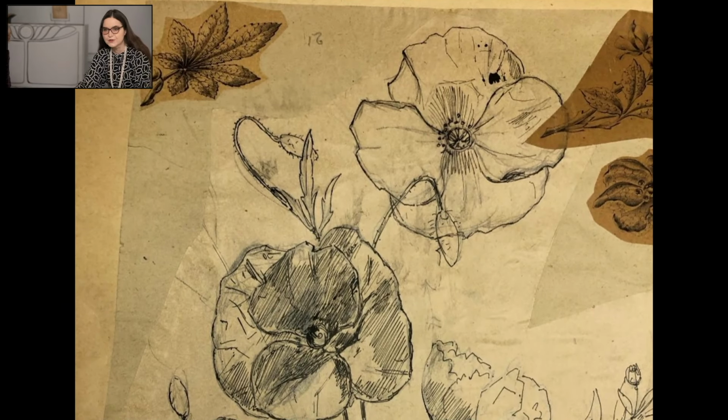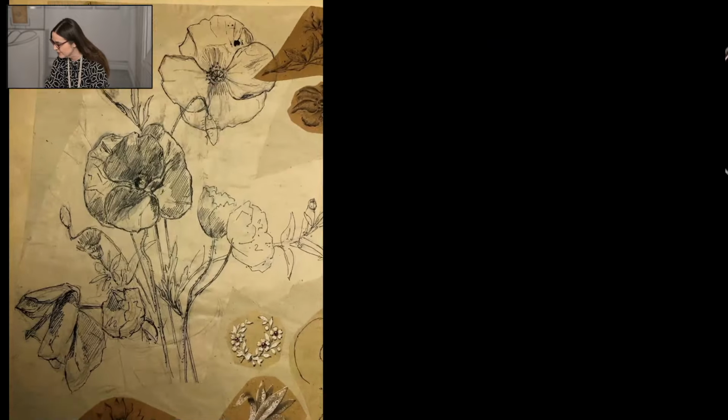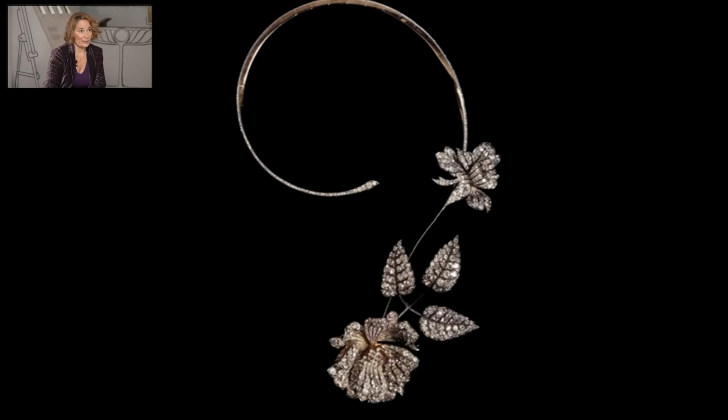This is an original piece of work that Marina found while she was invited into the archives of the Museum of Decorative Arts. So these are designs that are over 100 years old that she went through in big archival boxes. And she thought about that, and that caused her to think about this piece, the Farber collection piece. Because finally, this question, how to make a jewel with a very fragile and gracile flower, is the question of Paul Legrand.